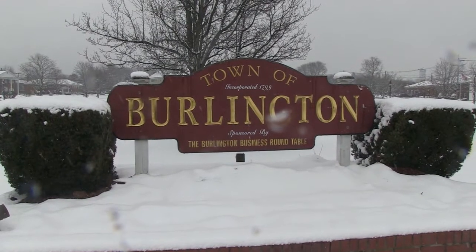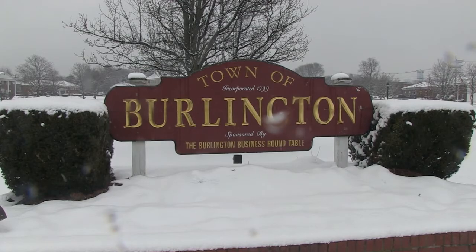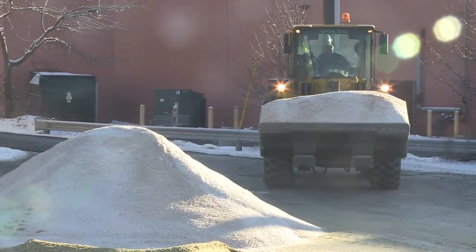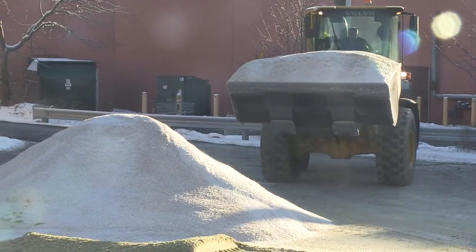I asked Director Sanchez how the department is managing the accumulating snowfall on the department's annual budget for snow removal. Yeah, so typically the town spends about $700,000 a year. Of course, some years we don't spend any if there's no snow. Some years we spend more. But we tend to be about $700,000.